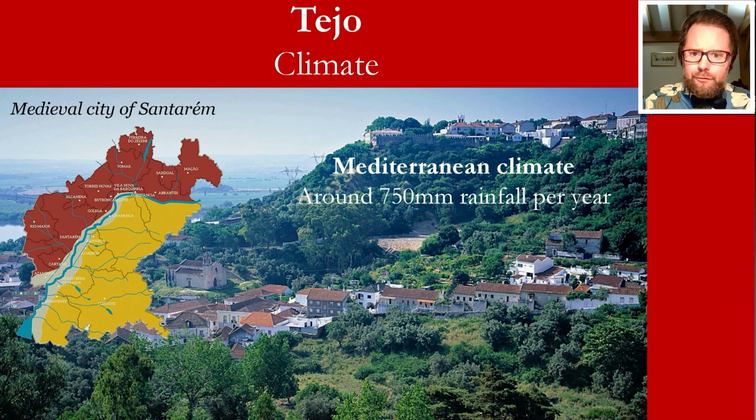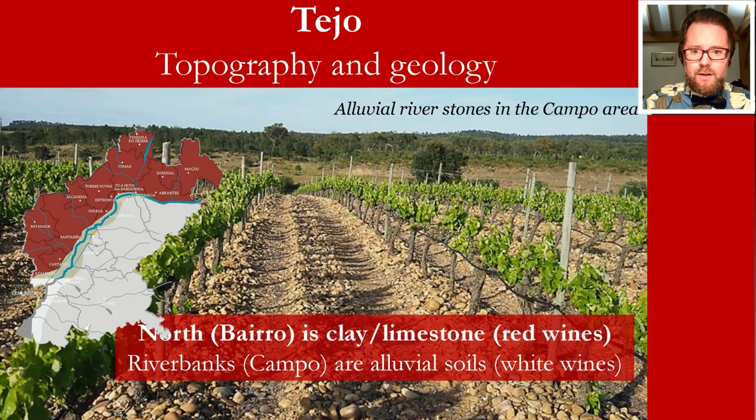The region, though, of Tejo is broadly Mediterranean with hot, dry summers and mild, wet winters. The rainfall is about 750 millimeters of rain per year. There's about 2,800 hours of sunshine per year, but there are variances in climate and soil across the region.